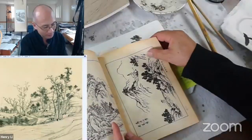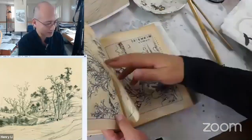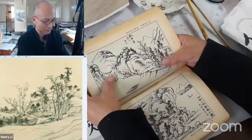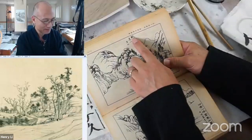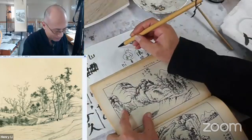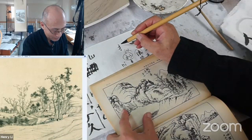Henry, is ni like the word study or copy in Cantonese? Ni is study and copy. Yes, ni. Thank you. This one here, 泥梅花道人 is 吴镇, 梅花道人 is 吴镇. This is 泥, so they use this word. Let me write this down in traditional. 泥.